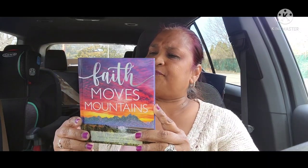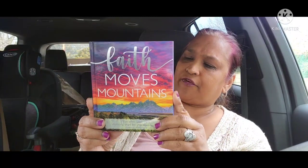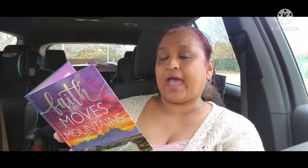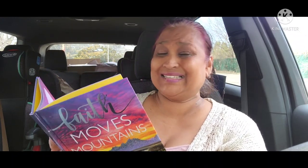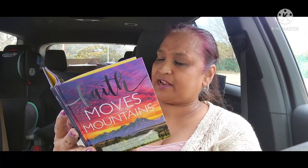So we picked up these books, and these books are the gift book feature collection. So this one says Faith Moves Mountains. And these are Greenbrier products, and these are really, really pretty books. And this one says, Faith gives you an inner strength and a sense of balance and perspective in life, by Gregory Peck. And the other one says, Optimism is the faith that leads to achievement. Nothing can be done without hope or confidence, Helen Keller.